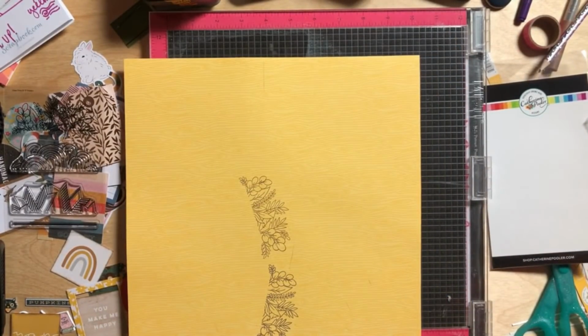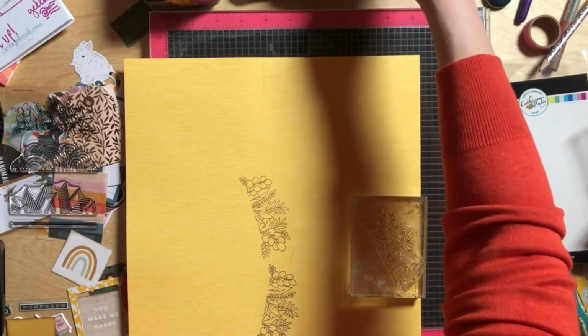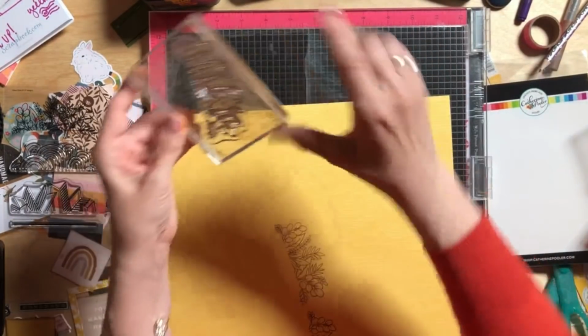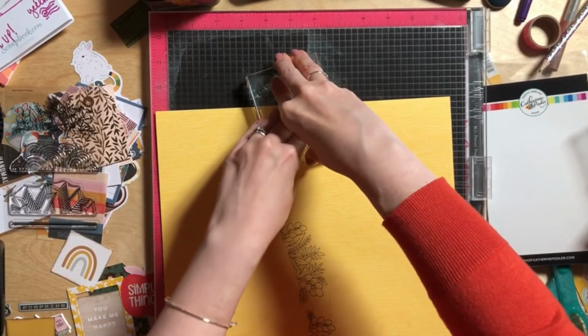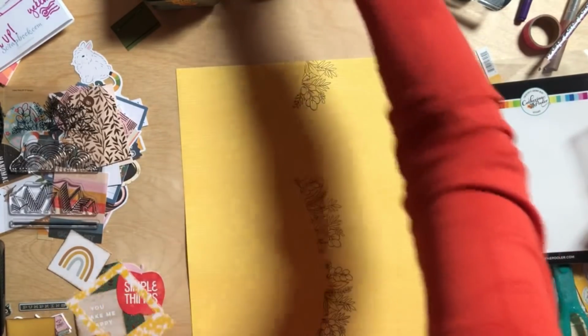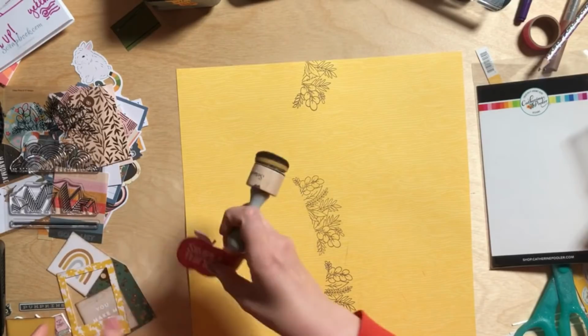Block was here. Okay. Same ink. My line is there. I'm going to go there. Phew. Okay. All good. Now let's build it up. Just needed edges done.